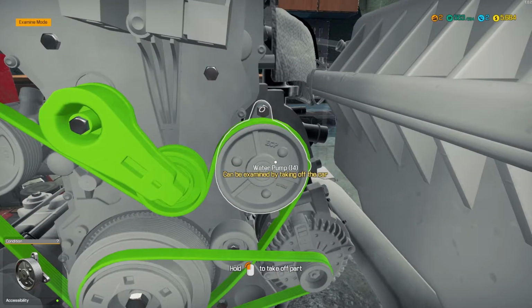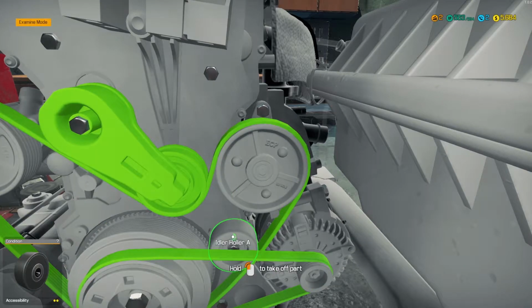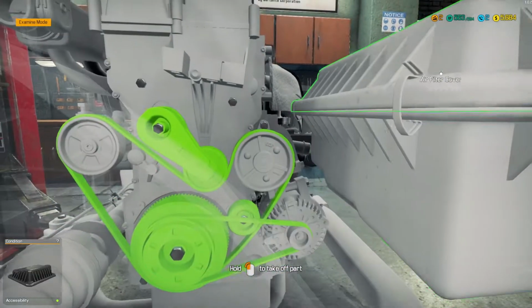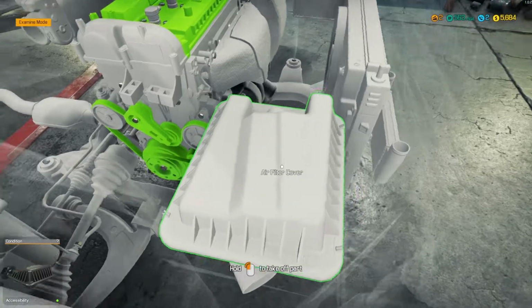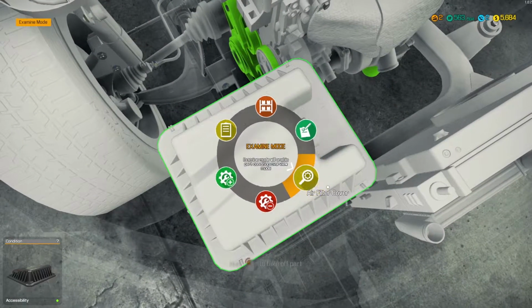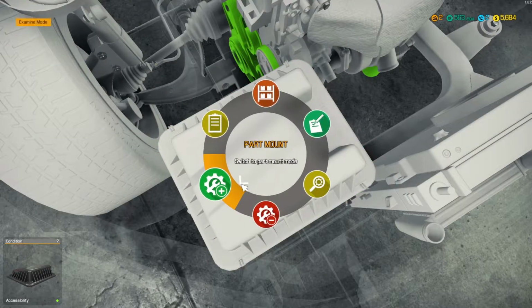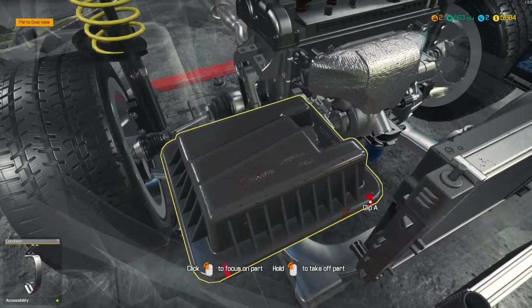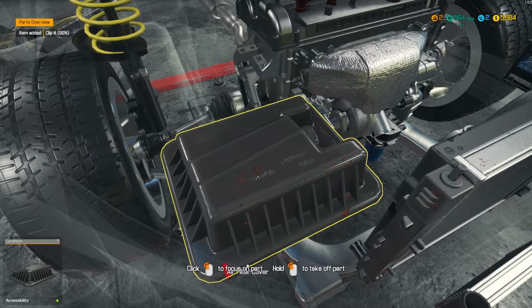Okay, water pump can be examined by taking it out of the car. Idler roller is fine. Crankshaft pulley is fine. The air filter, I kind of have to take that apart. So actually, let's go into part unmount mode. Is that broken? No, it's not broken.